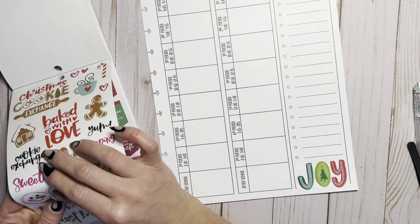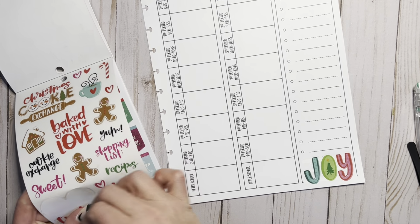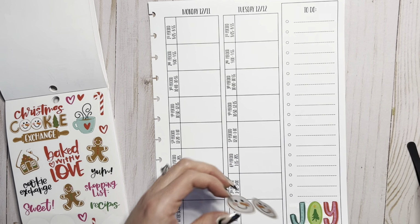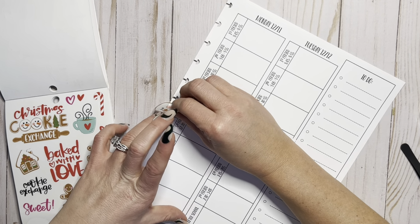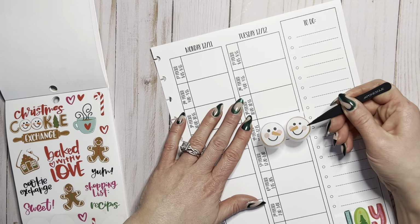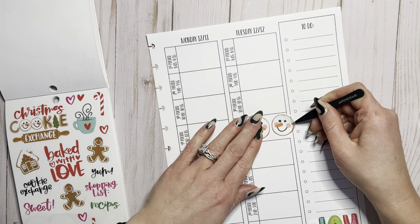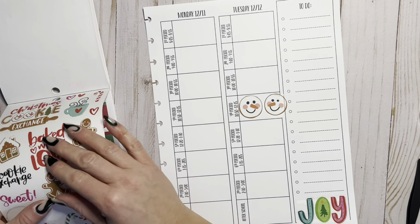So, I know that this is like a baking section. I'm not doing any planned baking this week. But Christmas is about baking, right? Let's see. Tuesday, I have a big training, like an all-day training. Oh, shoot. So let's put this on Tuesday since I won't need this as much. Oh, no. Come on. Okay. Cute snowman cookies. All right.